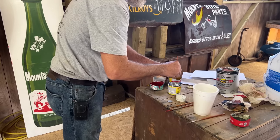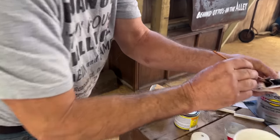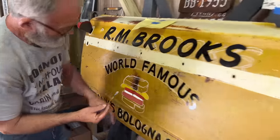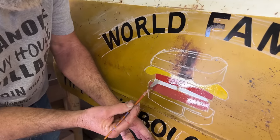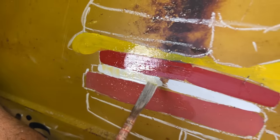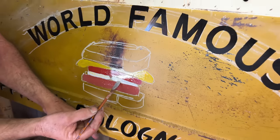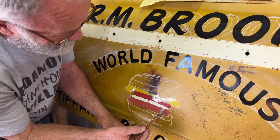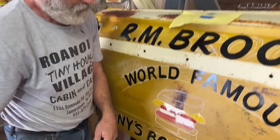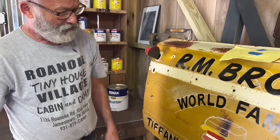Just a little bit of yellow. Just a little bit of yellow. Okay. Yeah, there you go. Give it kind of a texture. Onion. Detail is everything, even though it's kind of quick. Yeah, see that?